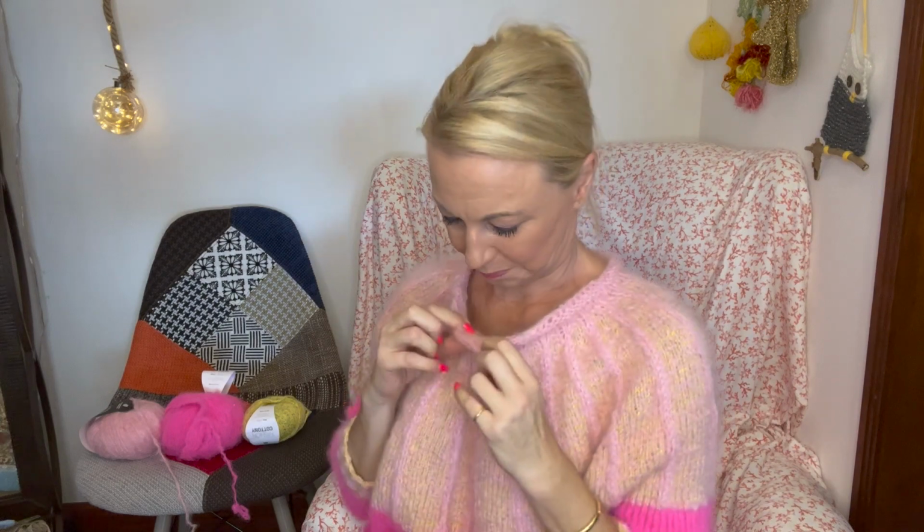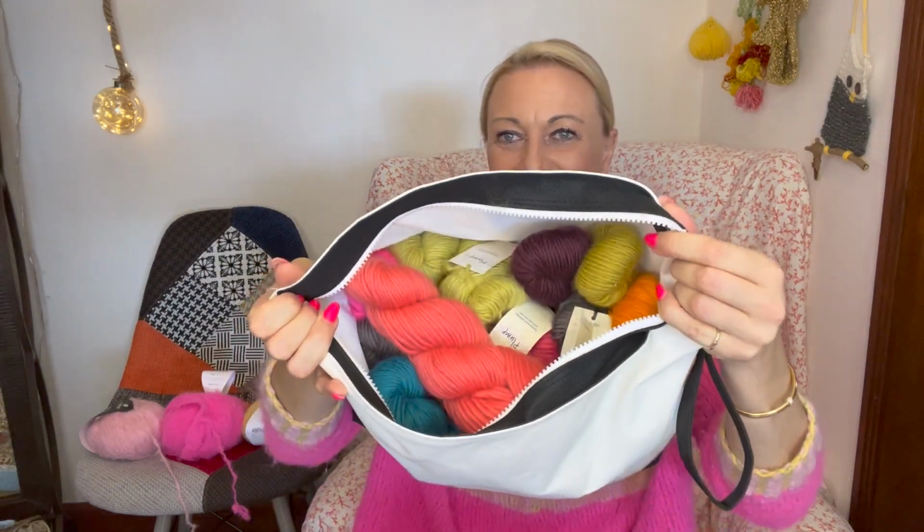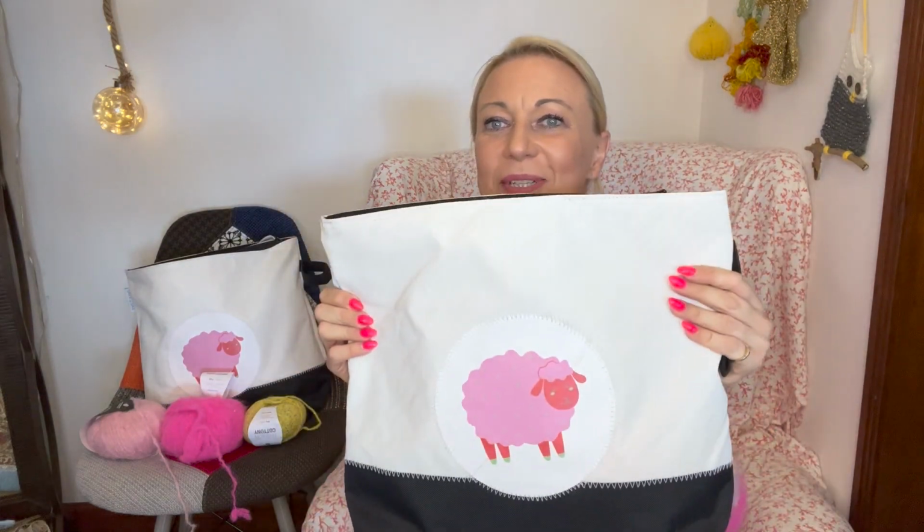I like everything in this fluffiness of yarn. So this is my project bag with the yarn waiting to be used again, because I was giving a little break to this. I'm still knitting on my shalography, because I put it also on the side. I think because of the spoilers, I saw the end of the pullover and I said, oh yes, this is easy, I will be doing this one day.